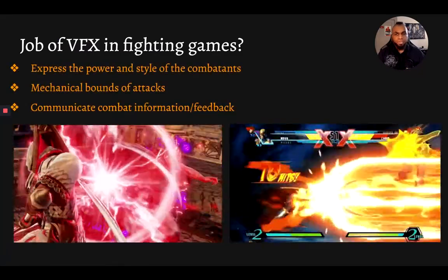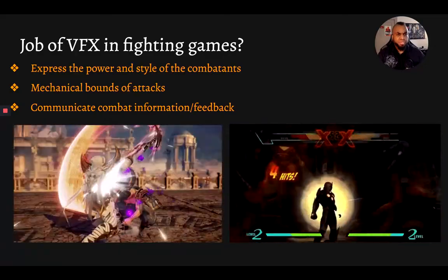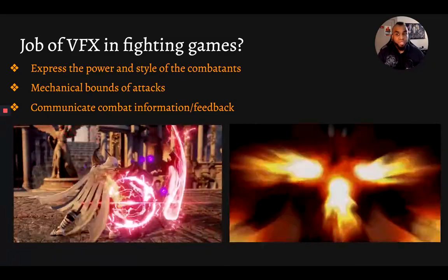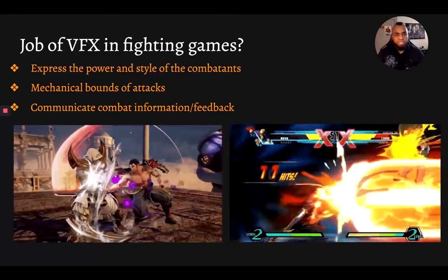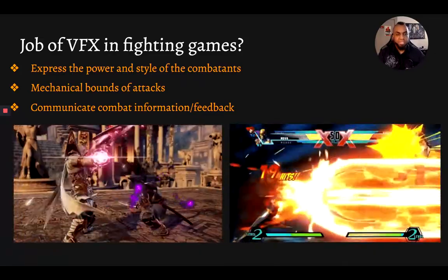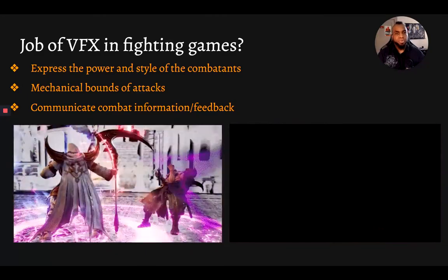I wanted to talk a little bit about the job of VFX in fighting games: what visual effects do, what their purpose is. What I believe they do is express the power and the style of the combatants. They really embody the style. Some combatants have different styles. Some are blue fireballs. Some have energy that comes from their fists. All of these things express the character's style and what they do.